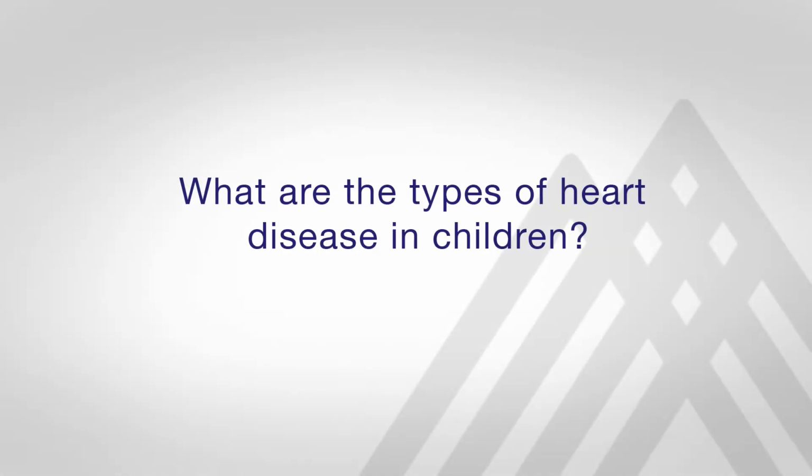I am the chief of pediatric cardiology here for the Mount Sinai system, and I predominantly work at Mount Sinai Hospital. In the field of pediatric cardiology, we mostly care for children with congenital heart disease, which are defects that kids are born with due to malformations of the heart.